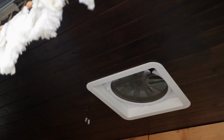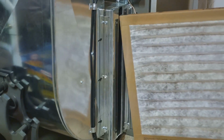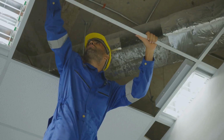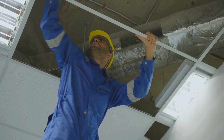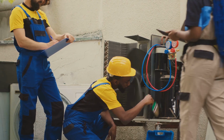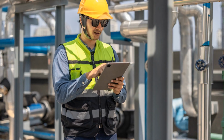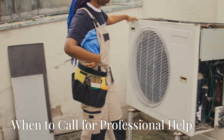Poor airflow. Make sure your air vents are open and unobstructed. Check your air filter and replace it if it's dirty. If these steps don't improve airflow, you may have a ductwork issue that requires professional attention. These simple troubleshooting tips can help you resolve minor HVAC problems. However, always remember that safety comes first.